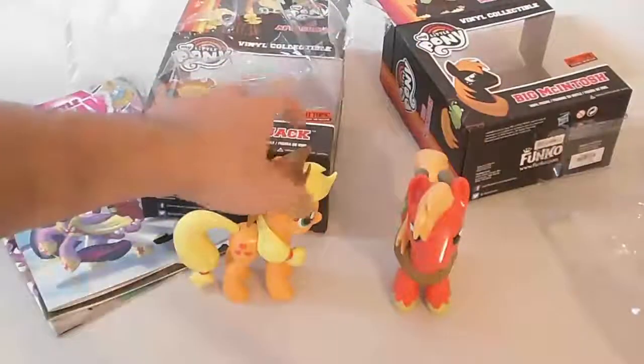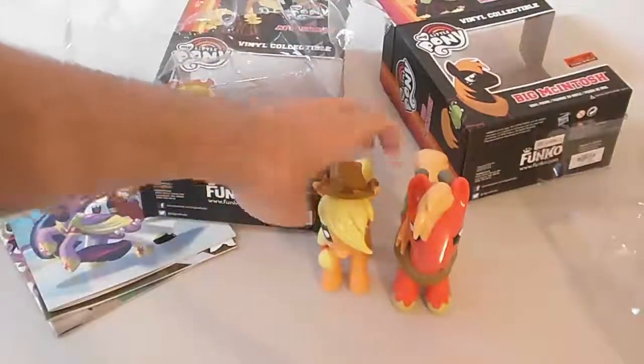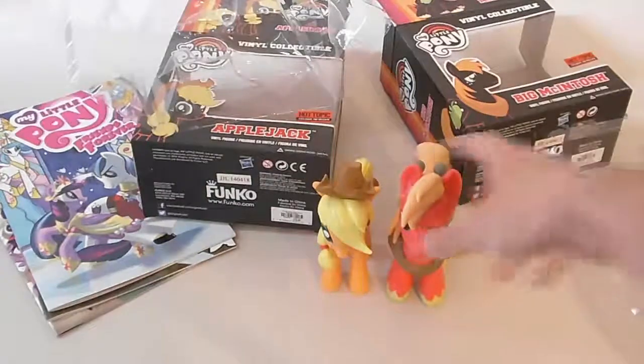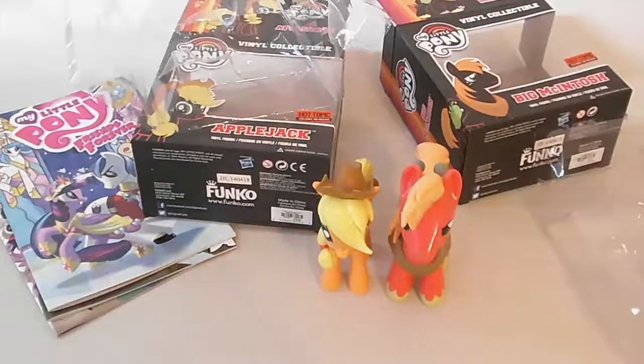So I think these are some of the better quality painted figures. There are a couple of hiccups towards the middle so far. Bon Bon had a couple of hiccups in the painting, I think, and the Spitfire that came with Bon Bon had some design flaws. But these two look really good, and they definitely get my seal of approval.